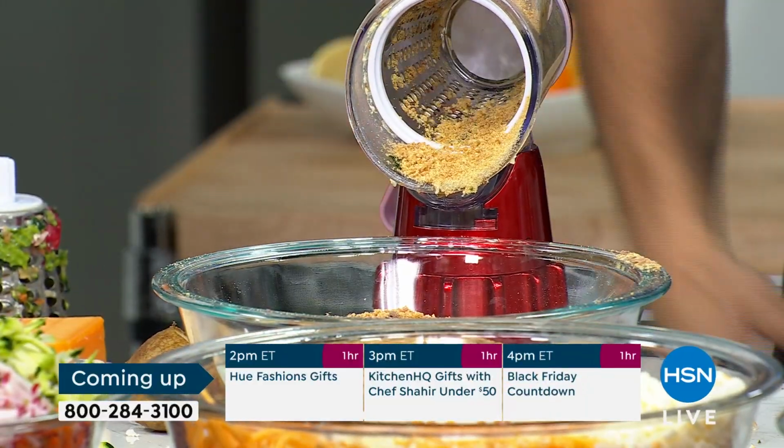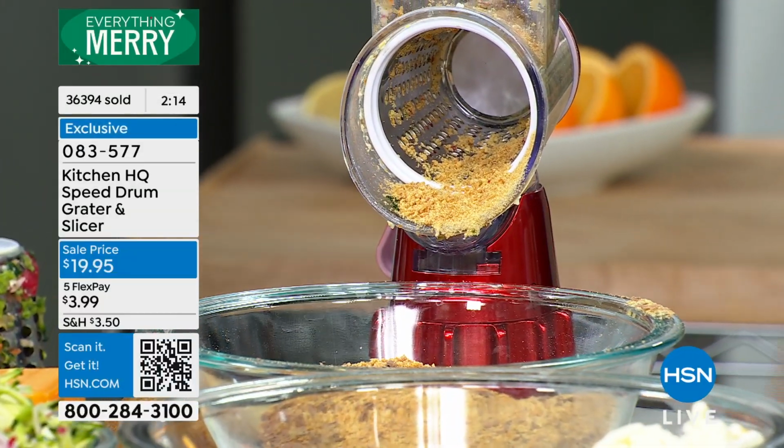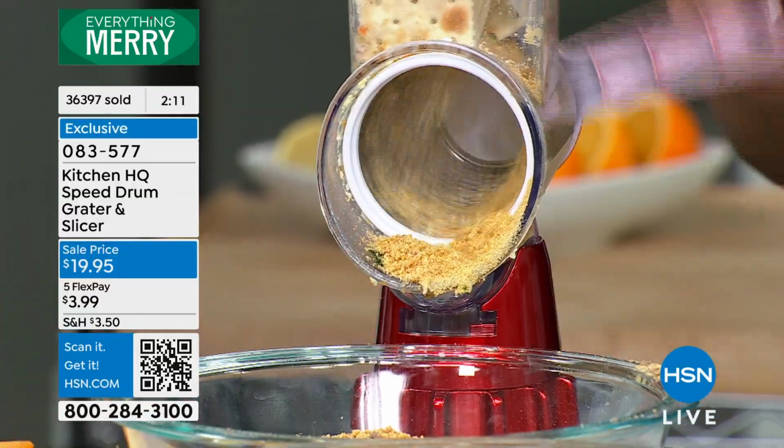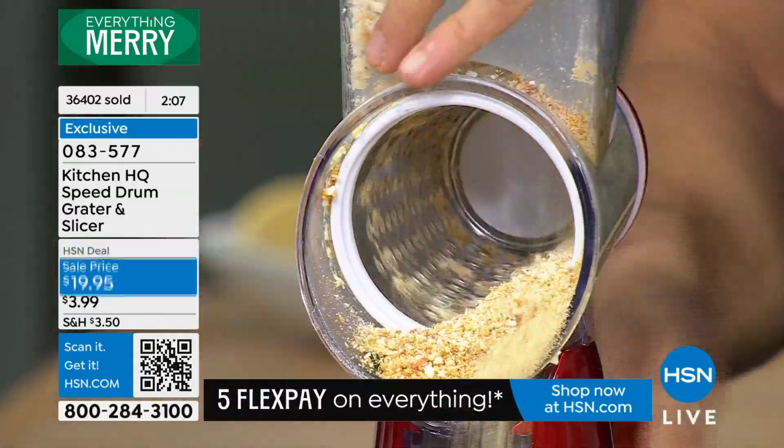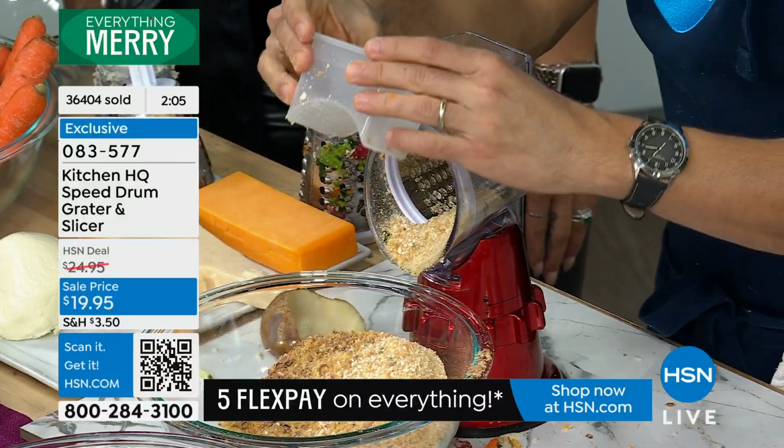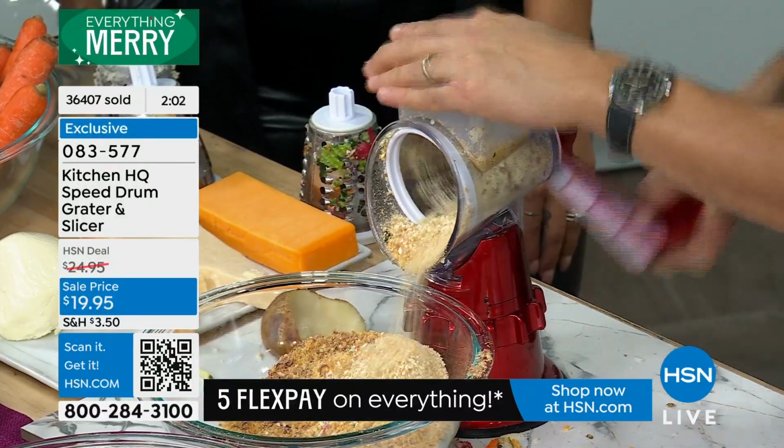This is why it's the number one selling item in the history of the Home Shopping Network. It's so easy, it doesn't matter what your culinary level is. And if you're just doing breadcrumbs or grating cookies or whatever you need to do, look, my fingers are nowhere in the way and everything goes into the dishwasher when it's done.